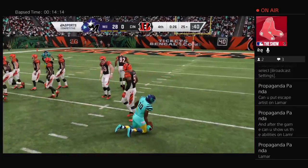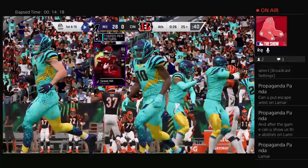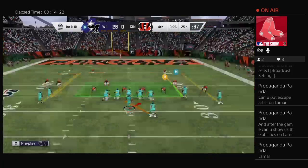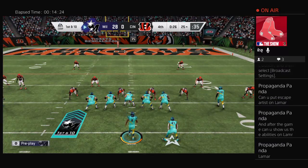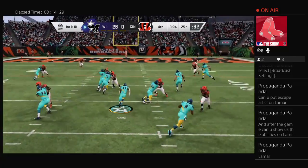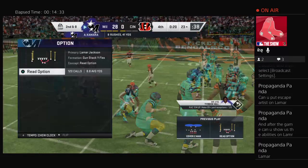He had his sights on the end zone, no doubt, but is brought down after a huge return there. And this offense, they're going to have excellent field position. They take over with a 1st and 10 on the short side of the field. They'll run it now out of the gun. 2 yards on the pickup there. It'll be 2nd and 8.